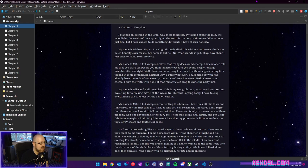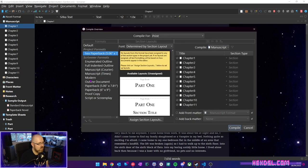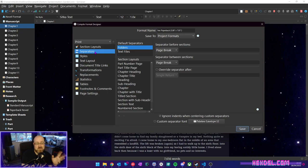So here's Hunter's Garden. And if I go to the export button here, I've already made a project format. You do that by double clicking on one of the existing ones. That gives you a custom one to edit for this project. And then you can double click on it and you'll get this window up. Now, problem is, this is horrible. I mean, it works, it absolutely does work. I'm not saying it doesn't work. It absolutely will output your file as you want it.